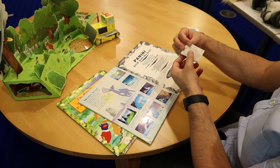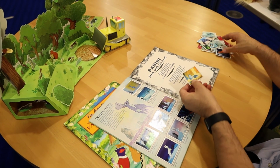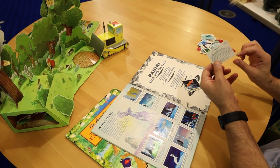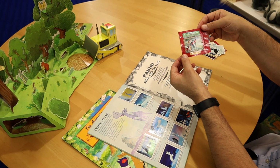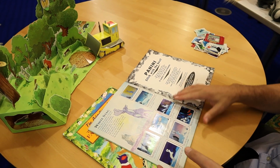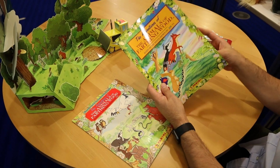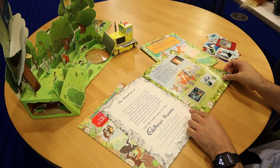So here are some examples of stickers. You can see each one is numbered. So this is number 236. Okay, this one is number 34, number 244, and so on. And they came in these lovely little packets, these Panini packets, which had 6 random stickers inside each packet. They also produced a Cadbury's version, which was much slimmer, only 45 stickers, so Cadbury's biscuits.